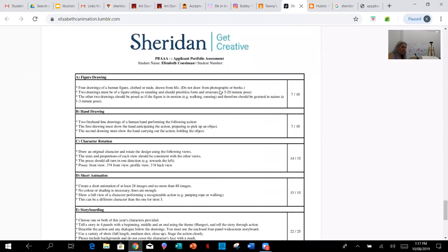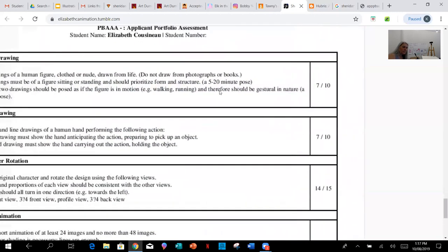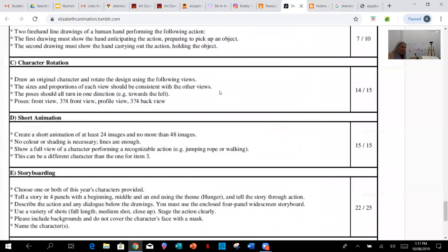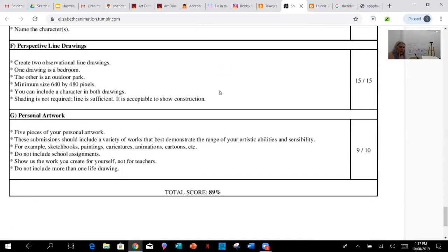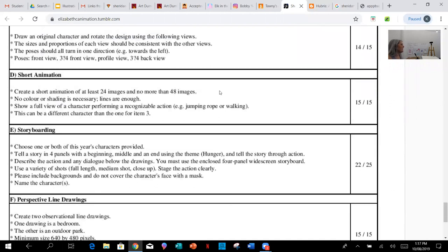And then here she posted her grade sheet. So you get evaluated out of 10 on the figure drawing. And there's the list of what you were supposed to have, what you get on the hand, the character rotation, the short animation, the storyboarding, the perspective, and personal artwork. And when Daniel gets here, he's going to give you advice. He applied, I think, either two or three times, so he finally got in.